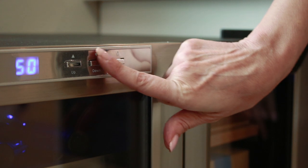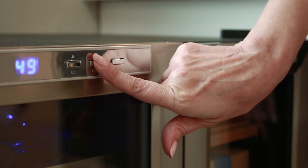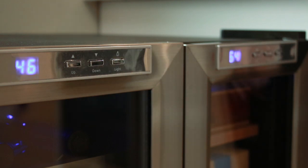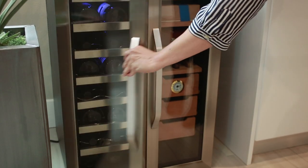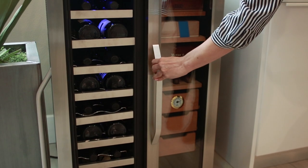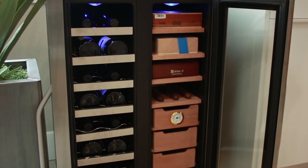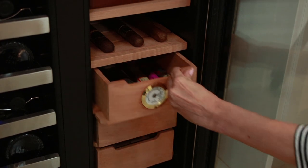The wine and cigar sections are each independently temperature controlled, allowing you to store your collection at temperatures between 46 degrees Fahrenheit to 66 degrees Fahrenheit. Whynter's advanced thermoelectric cooling system has no moving parts, no vibration, and is ultra quiet.